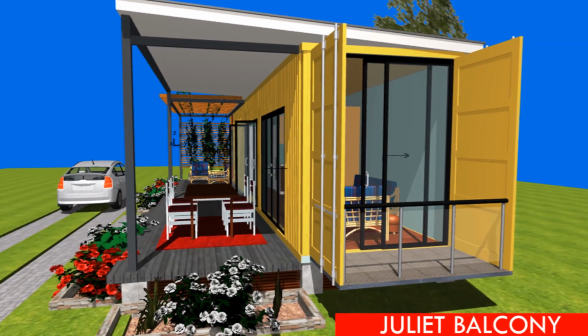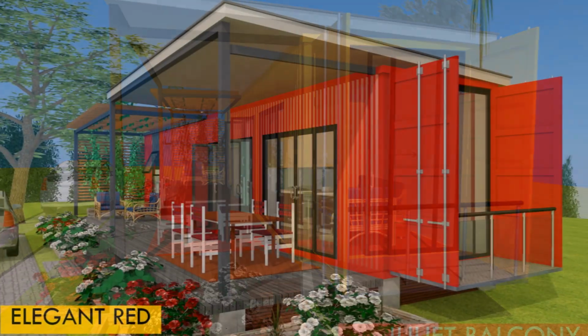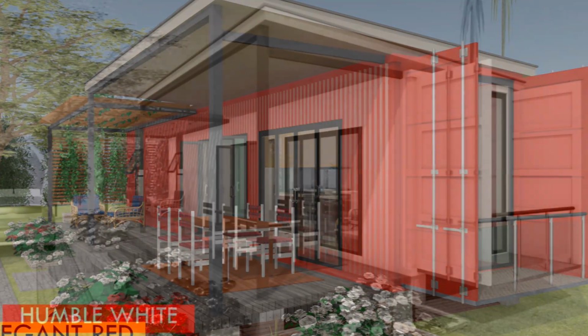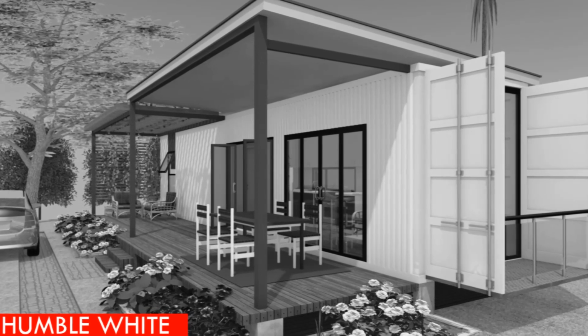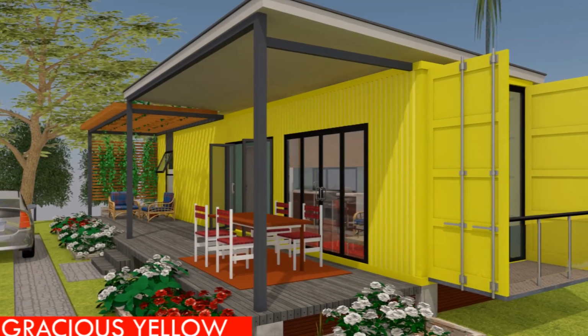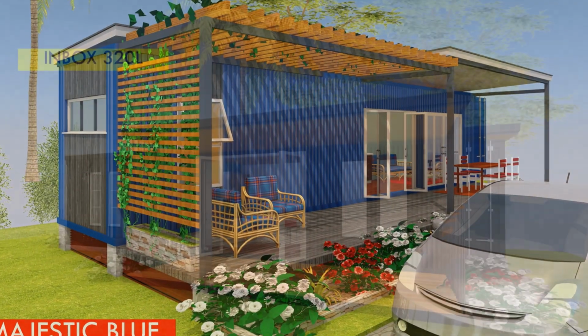your shipping container house. You are encouraged to try out different colors on the exterior if you have no problem with incurring extra costs on painting your shipping container house. Otherwise, feel free to retain the original colors of your shipping container house, especially if you bought a one-way or a one-trip shipping container.